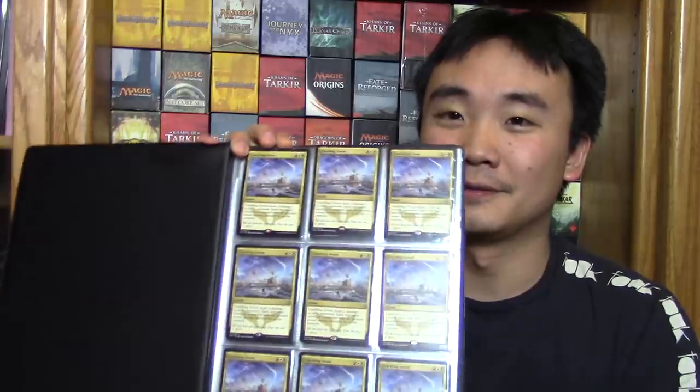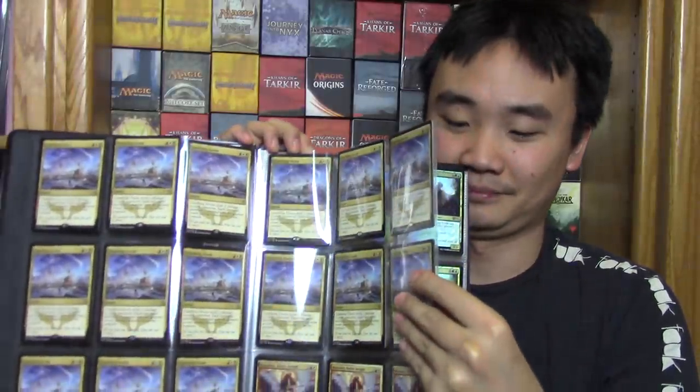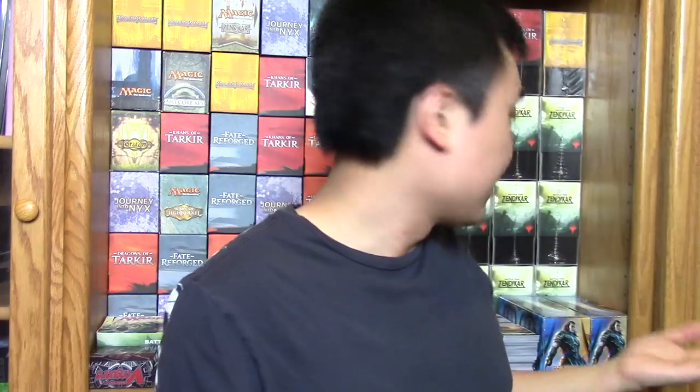Crackling Doom, I have a binder here somewhere of Crackling Dooms, some Bashanas too, and yes, as well as a stack of Crackling Dooms somewhere. I don't know where my stack of Crackling Dooms is. I guess it's right there.